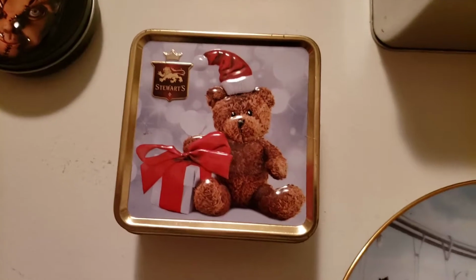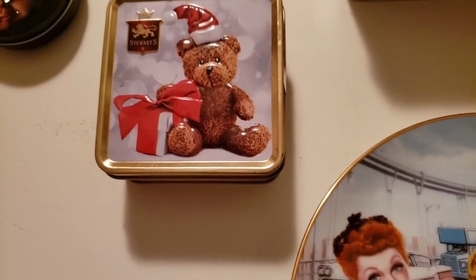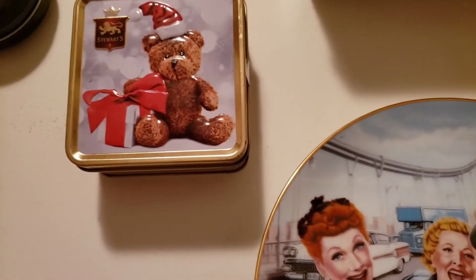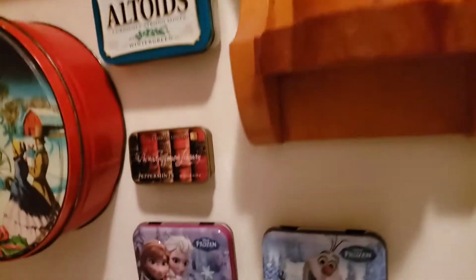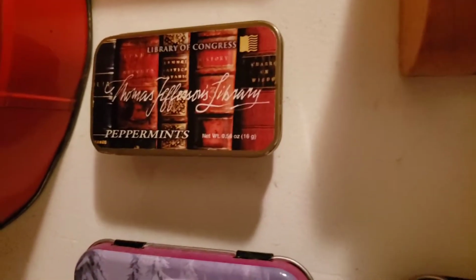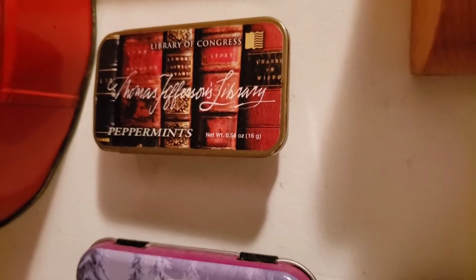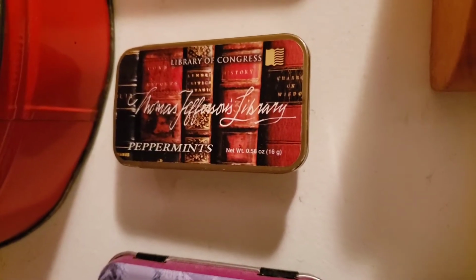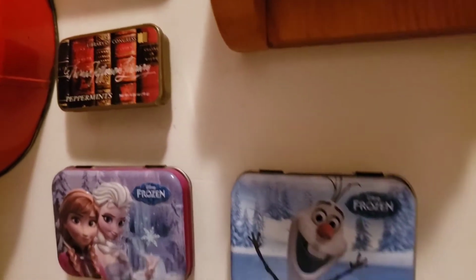My sister also gave me this little one here with the bear, and it also has raised designs on the outside of it. And she gave me this other little teeny one here. This one comes from the Smithsonian Library of Congress. And I really like that one. It's Thomas Jefferson's library. She works for the library in the Smithsonian.